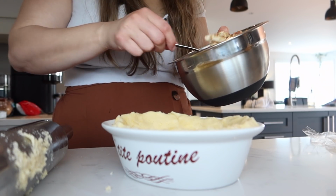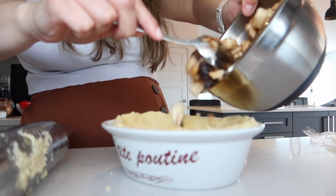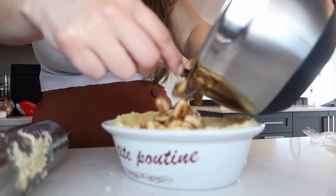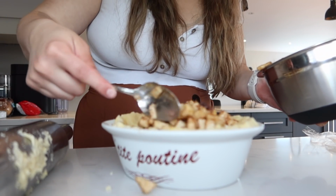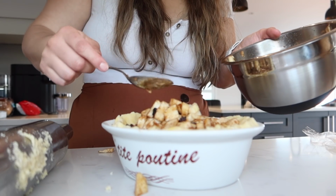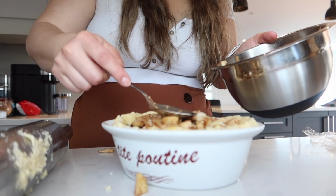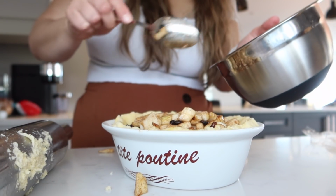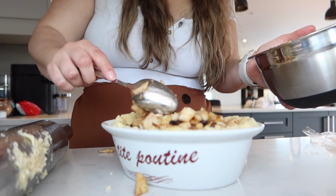Now we're going to add in some of our apple filling. I feel like I made too much of this, but that's okay. We'll have leftover apples that I can use for oatmeal or something. Honestly, just eating these apples like this, it's such a delicious snack. My grandmother used to always make cinnamon apples with a little bit of sugar growing up, and it's just so freaking good.